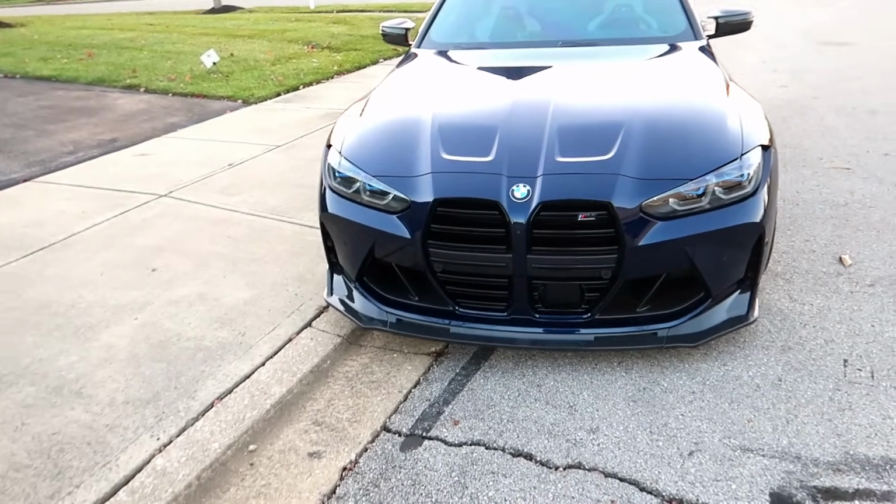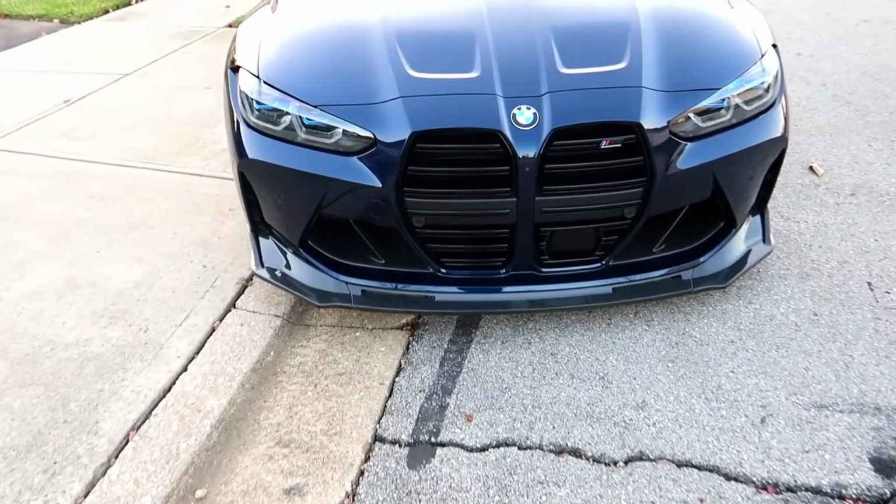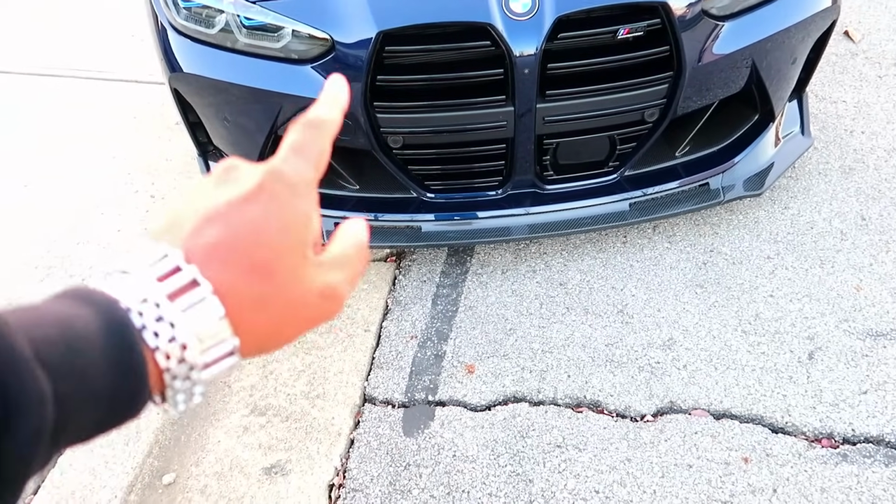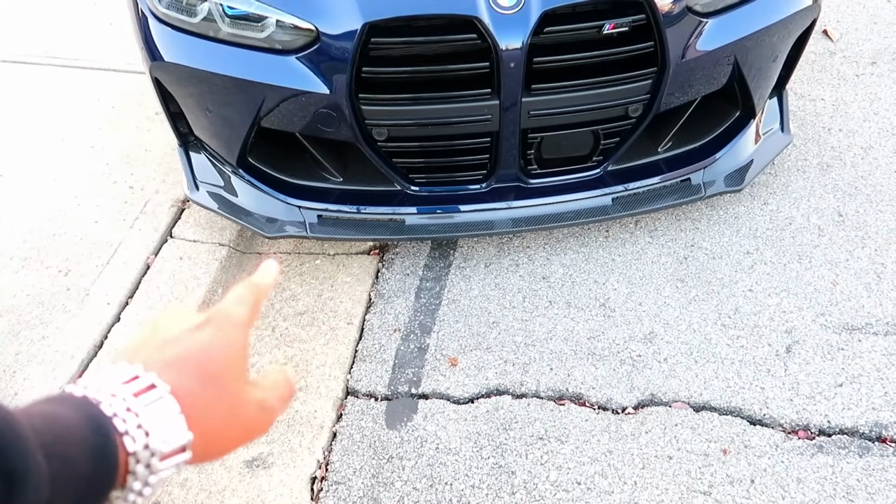I have full carbon fiber on the inside and out. You can see the carbon fiber intakes. The lip there at the bottom is aftermarket carbon fiber from Beamer Plug.